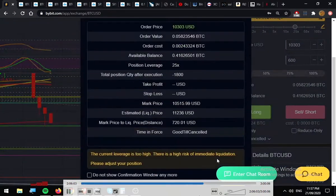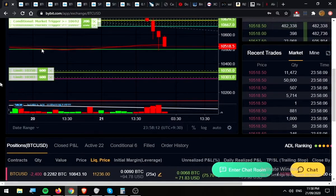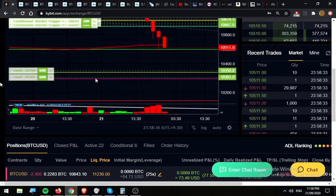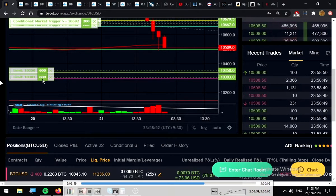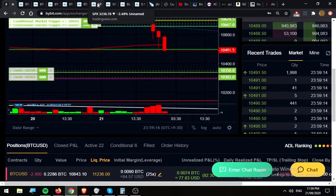So just adding another 600 and making them both 600. And this is that golden pocket, the 61.8 and the 65 fib level. So just hoping to catch one of these, possibly both. And we have sold 3,600 contracts and 2,400 left. So sold more than 50%.